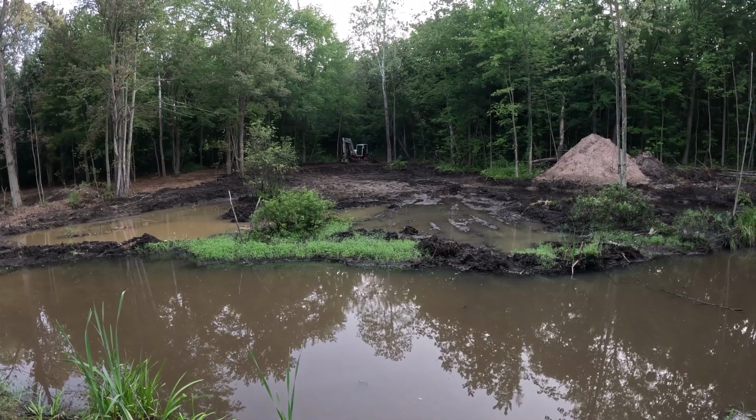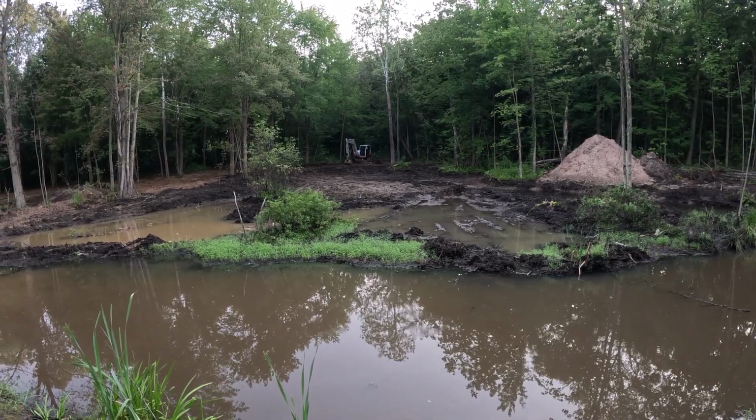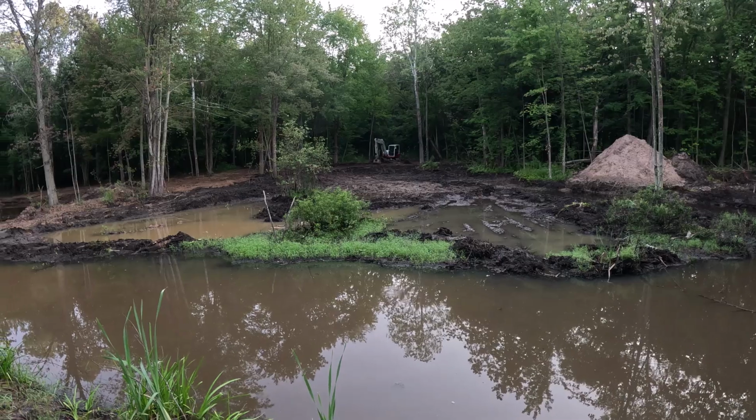The drier it is, the easier it is to excavate. And I guess that's it. Enough chatting. We'll get working here. Hopefully things work well today.